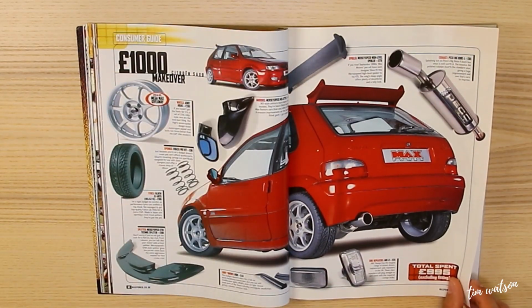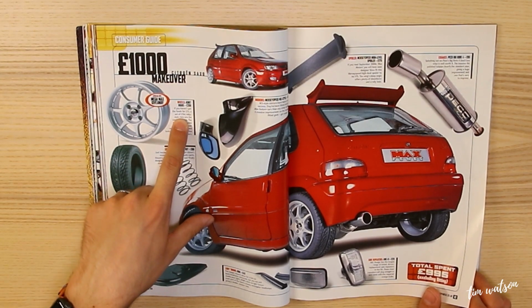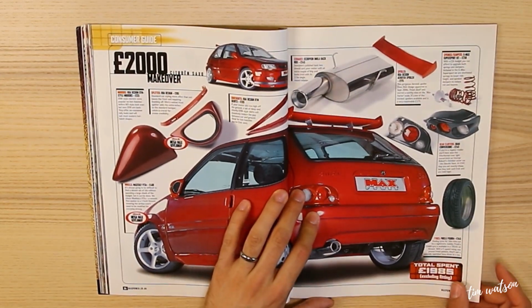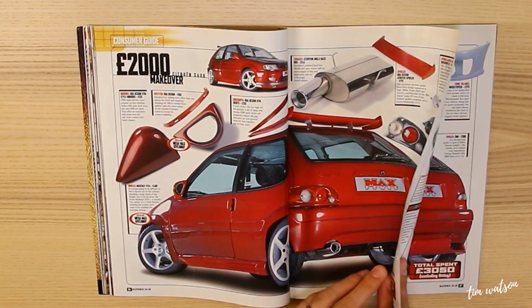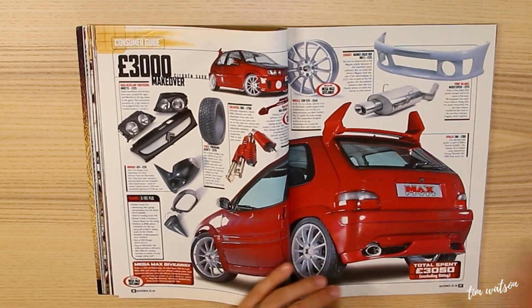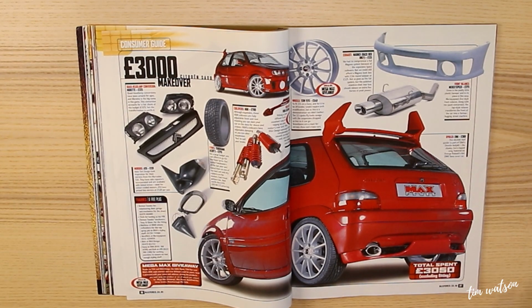So let's have a look. So you can fit 15-inch rally style wheels for $1,000, or you can step it up to some 16 inches for $2,000, or go for the full 17. So this is the thing, people now go for like 18, 19, 20-inch alloys. Back in the day, if you had 17-inch wheels on your car, that was something, yeah?